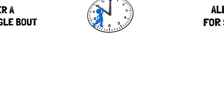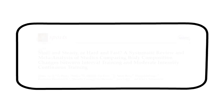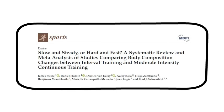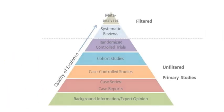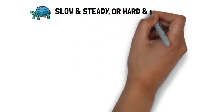Both steady-state exercise and interval training have shown benefit in improving body composition. However, there is a lack of agreement as to whether one type of exercise is superior to the other. To try and answer this question, James Steele and colleagues conducted a systematic review and meta-analysis. A meta-analysis is the highest form of evidence-based research that aims to systematically assess previous research studies to derive conclusions about the area of research. In this case, steady-state exercise versus interval training to determine which is better for body composition. Is it slow and steady or hard and fast?